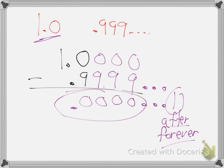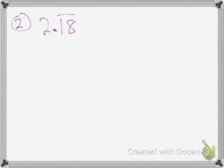That 1 is 0.9s forever. They are the same. There is no difference. Because the forever slips into the next spot. Isn't that weird? The fact that the 9s go forever makes it slip into 1.0. We saw it logically. So what does it mean to have a bar? Again, what's that bar mean?